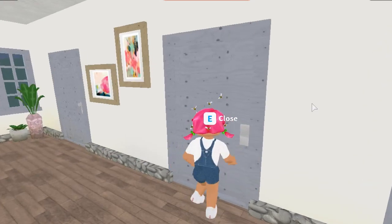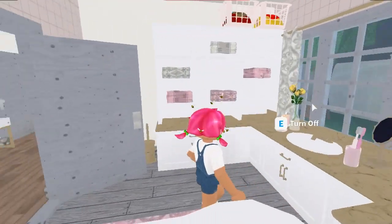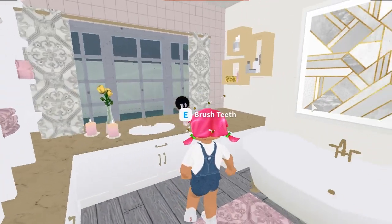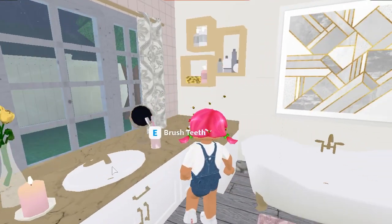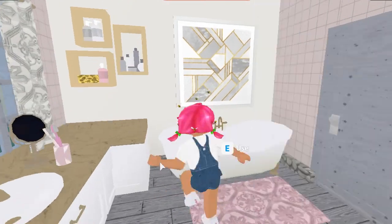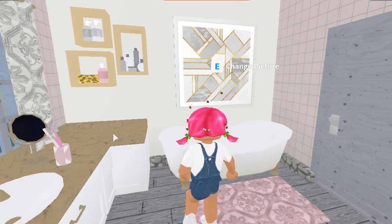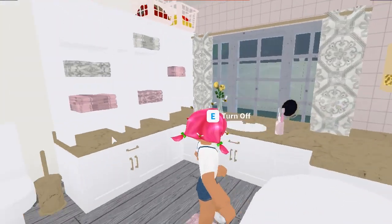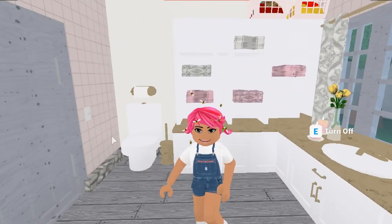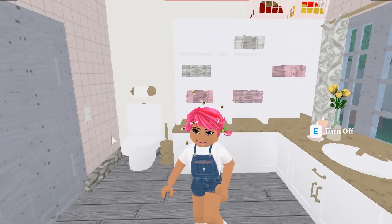So we'll start here, which is the family bathroom, and I love this bathroom. It's just so pretty. I wanted to use this sink more, so I have used it, and I feel like it looks super classy in here. It's a really nice color scheme, and this picture as well goes super nice with this goldy color. I really like this bathroom. It's probably one of the favorite bathrooms I've ever done. I usually do my bathrooms in a blue theme, so to try a different theme for them was really fun, and I really love how it's turned out.